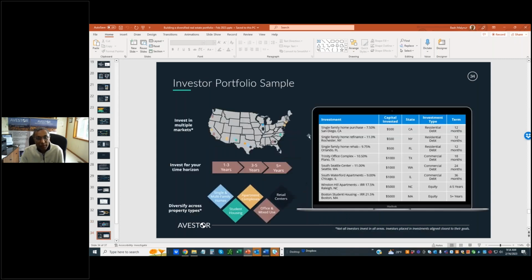So here is a portfolio example. I noticed that for as little as $25,000, this person is invested in multiple states. He's investing in multiple horizons, 3-year time frame, 3 to 5 year time frame, and 5+ year time frame. He's put as little as $500 in this loan. It's a single family home purchase, 7.5%. Another $500 in this 11% loan, which is in Rochester, New York. And then he's put some money in a couple of syndication deals.